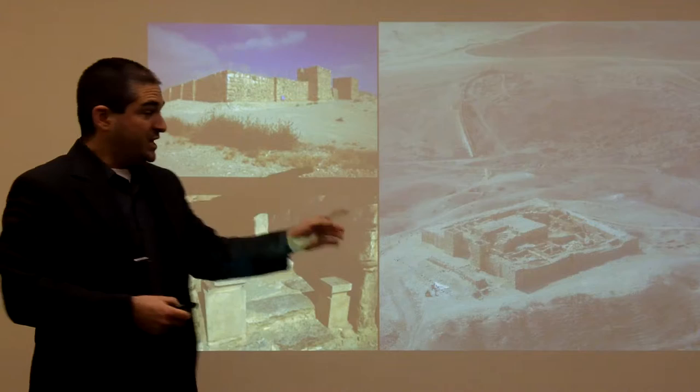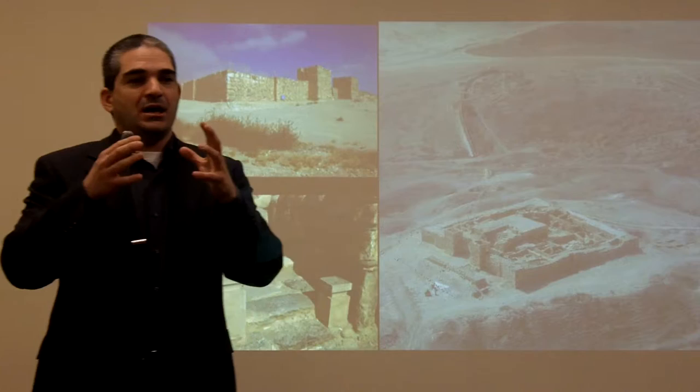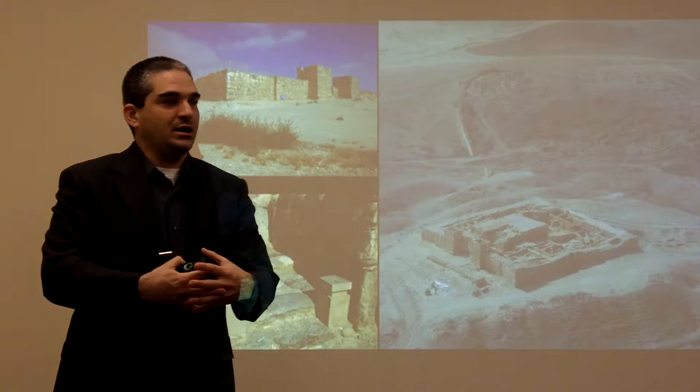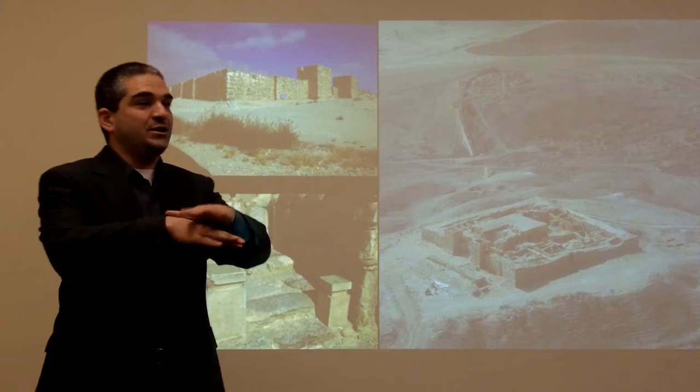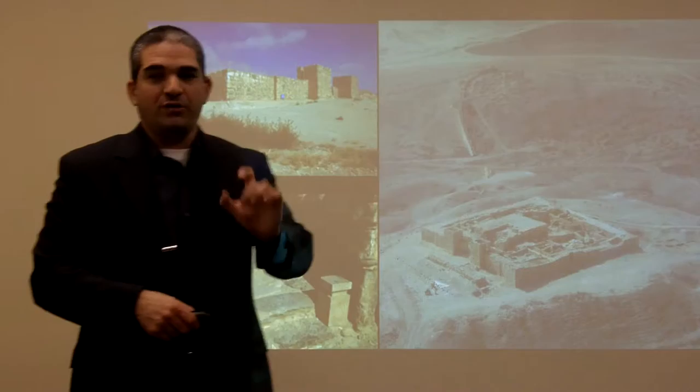So what happened was that Josiah ordered to collect all the worshiping back into Jerusalem, and that means to seal all the temples around in the land. And that's exactly what happened. We see here a sealing of the temple, and you will see it. This temple is actually a miniature version of the temple in Jerusalem. Incredible, 3,000 years old, intact.